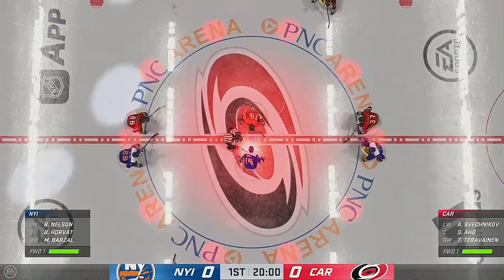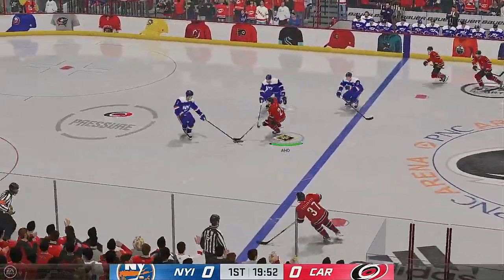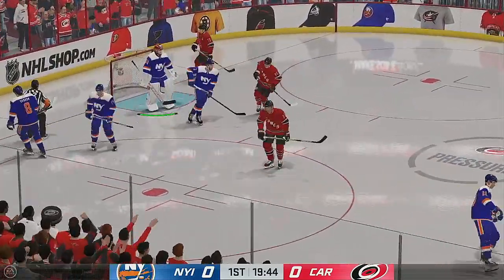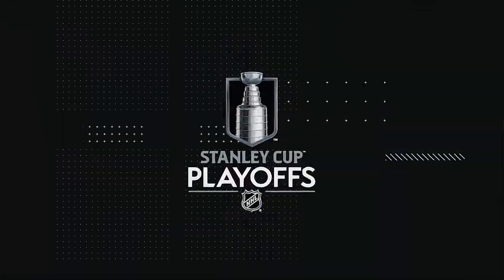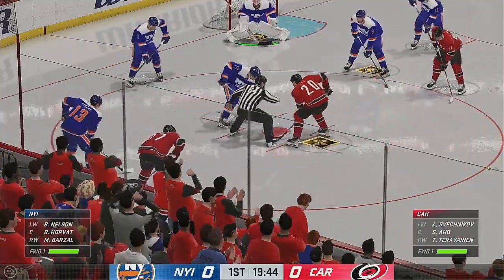Drop the puck tonight. You can feel the intensity of this one. Total playoff atmosphere. We're underway. Here's a shot. Glove save. Lots of time left in this period. The game is still scoreless.